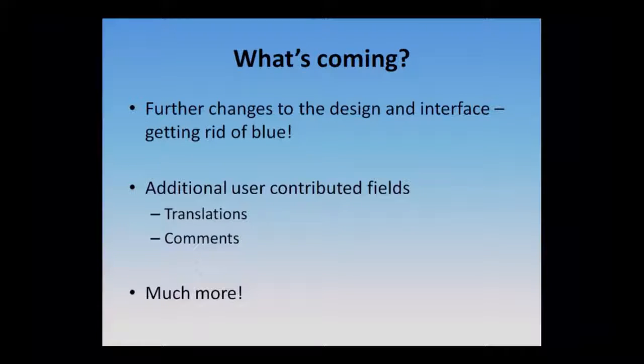So I also want to mention what's coming in the catalog because, as I mentioned, we're still in development. We'll be developing for at least the next year, so we're still open to researcher suggestions as well. That's why I'm always soliciting comments from researchers and staff to suggest how they think the catalog can be better. So what's coming, like I mentioned, is further changes to the design and interface.